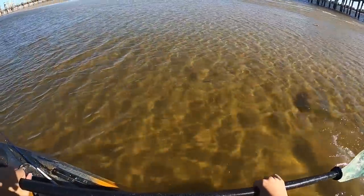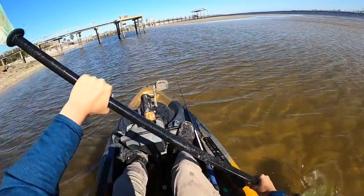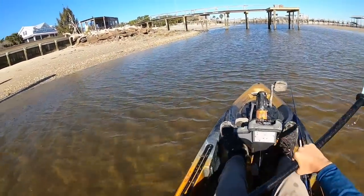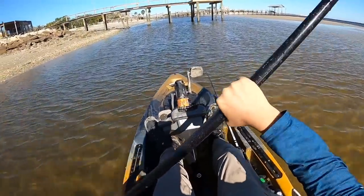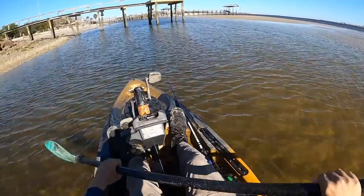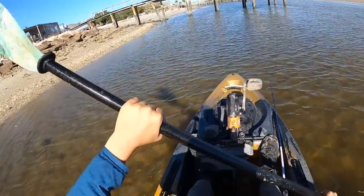If you guys wanna see though, I know those are around here. People actually eat those. So if you want to see a catch and cook, I don't even know if you cook them. I don't know anybody who eats jellyfish, but I know people do, and I know that's one you can eat. So if you would want to see that in a future video, let me know.